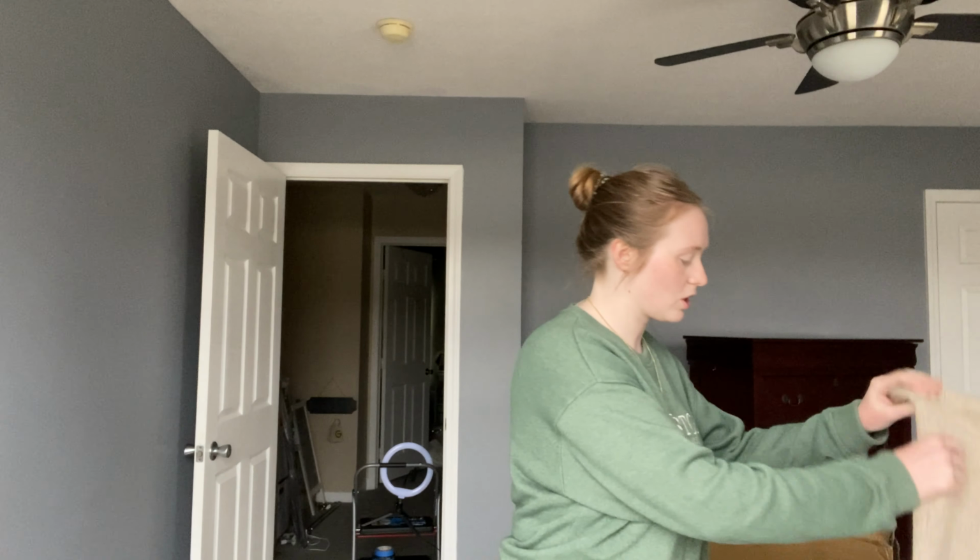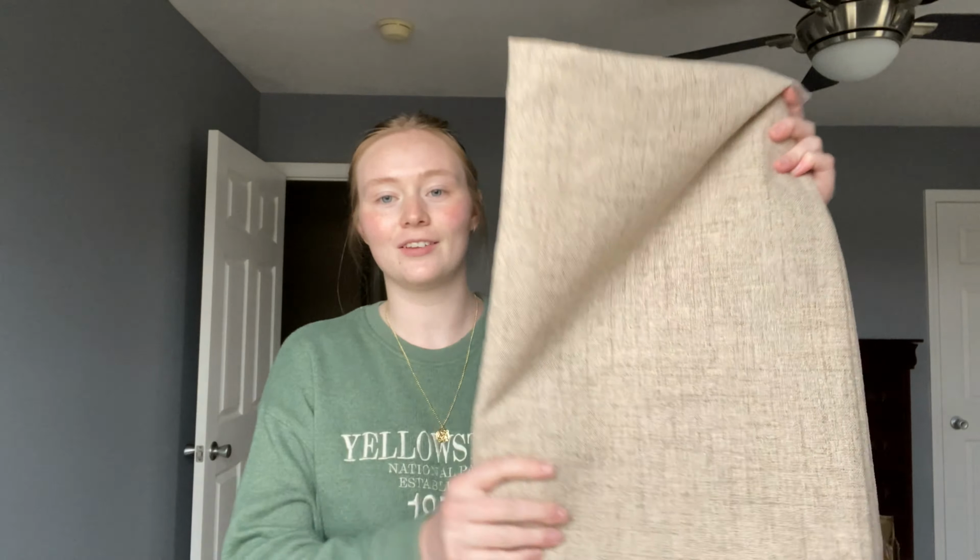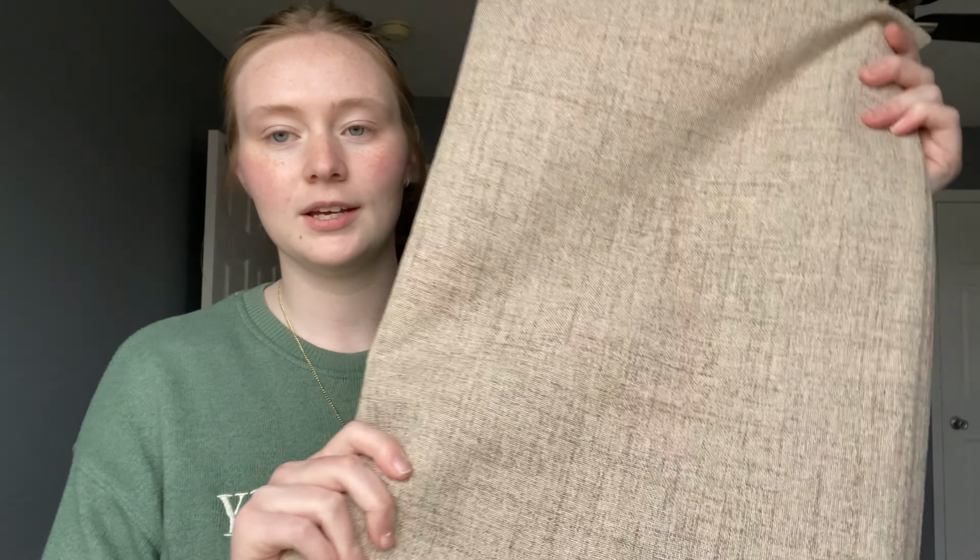So I'm really excited. I've been collecting items to put in here to really give this room a new life. So I can go ahead and show you some of these things. These are the new curtains we'll be putting up. They're blackout curtains, which we are so excited for, and they're this nice brown linen fabric.